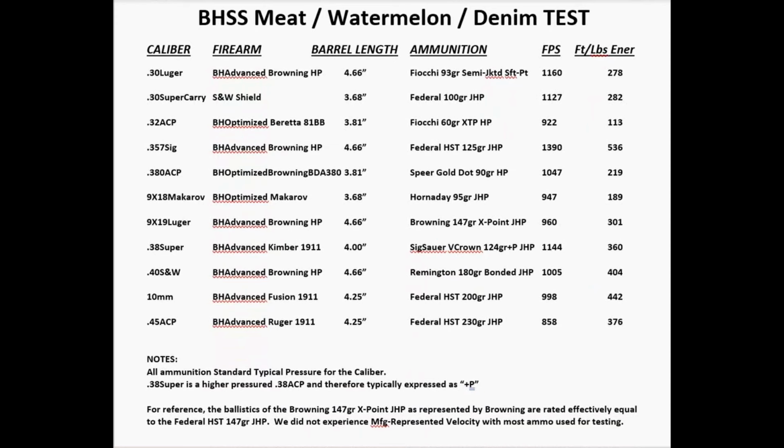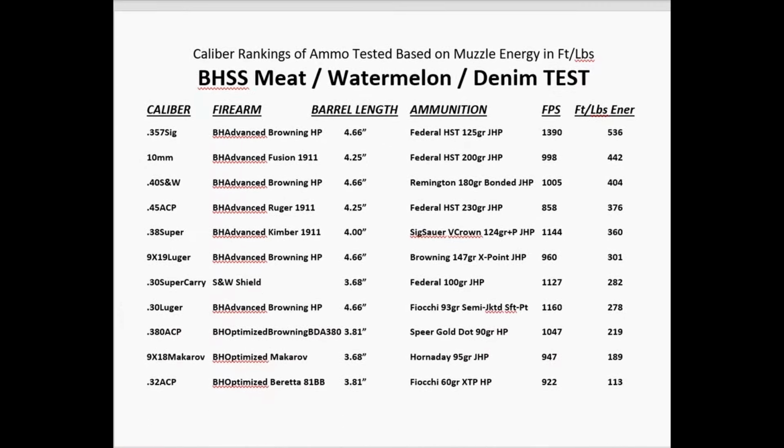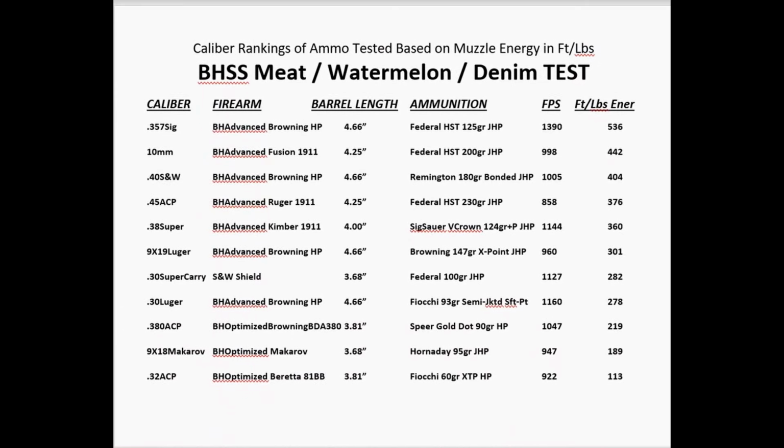These are what we started out with, ordered in diameter of the projectile from smallest to largest. You'll remember we reordered those after we chronographed each of our test ammunitions. We calculated the foot-pounds of energy, and then I reordered these based on the foot-pounds of energy of the particular caliber and the ammunition that we were testing, and they showed up in this order.